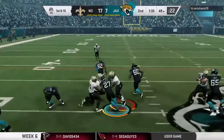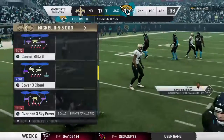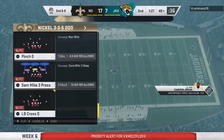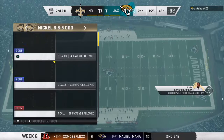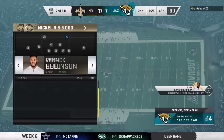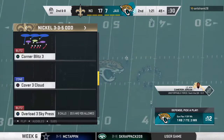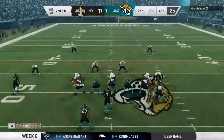A shotgun give to Fournette. And he's going to take this across the 50 and into Saints territory. Demario Davis, who was a Saints leading tackler in his first year in New Orleans, in on the stop. 2 yards on the pickup. It's second and 8 at the Saints' 49-yard line. The last run good for 2.